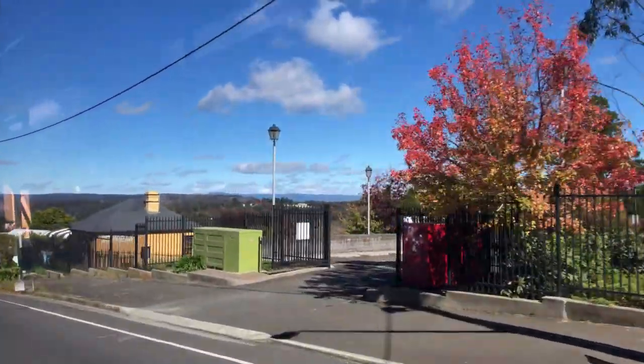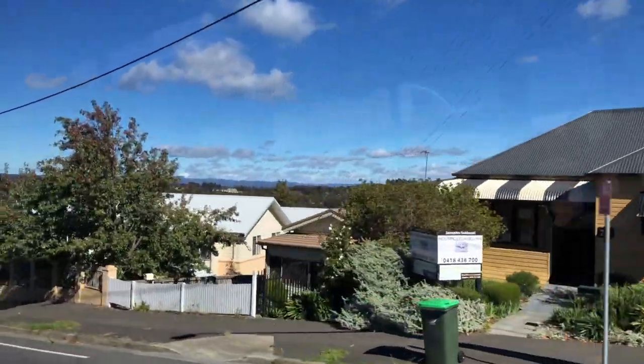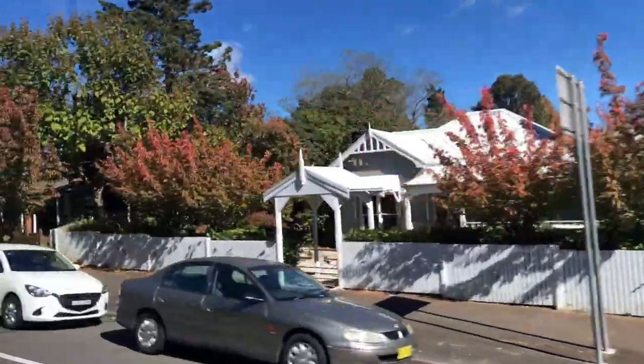We're just in time for some beautiful autumn leaves. The weather is absolutely beautiful here today, although it's just a little bit chilly.